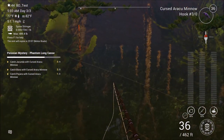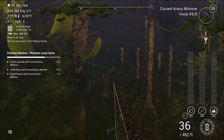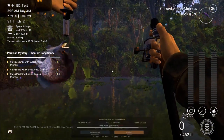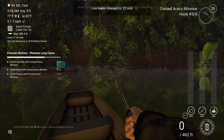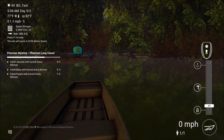There's something chasing it now. Let's see here. There's something way down there. Not sure. It's a piranha. It's kind of interesting, you can see through the water because it's nice and clear. Of course, right, a piranha. So maybe what I'll do... I thought they're more top water? There we go. So let's go back.